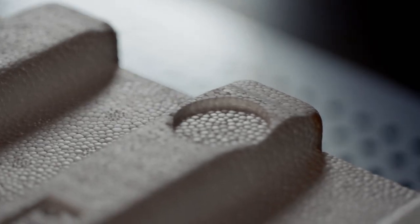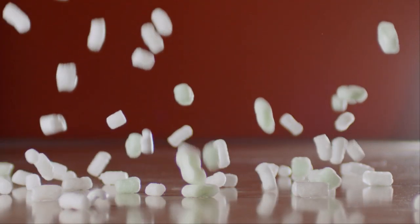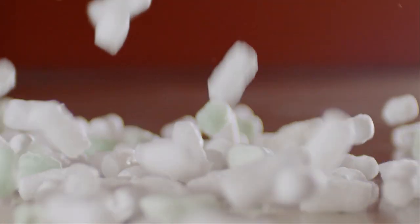Almost everything we buy today is packed in plastic. In 2017, 140 million tons of it were produced worldwide, including polystyrene, better known in its expanded form as styrofoam, a cheap, disposable article from the chemistry lab.